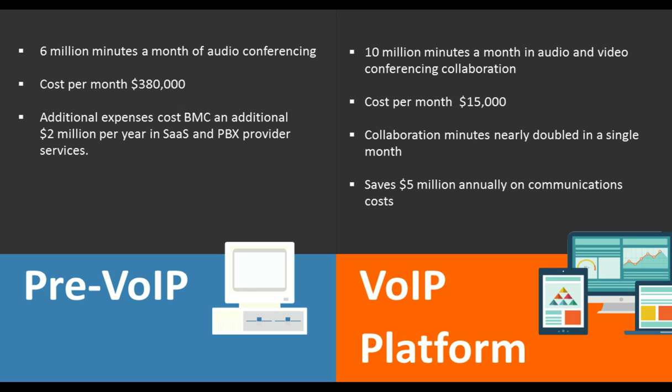And the thing that you might gloss over here is the 6 million minutes a month that we had with audio conferencing and collaboration. And you kind of slide over to that side where we went when we brought into this, and I hate to just call it a VoIP platform, but more of a unified communications platform.